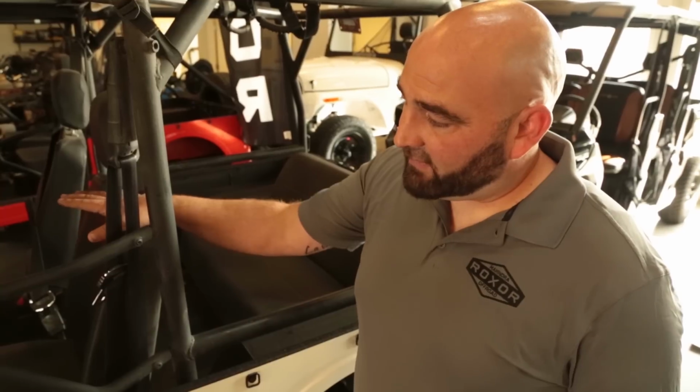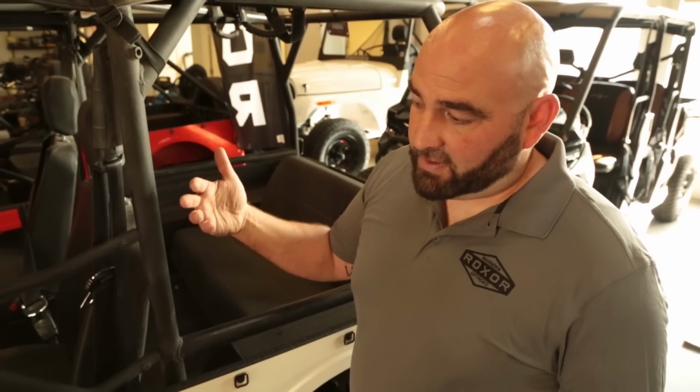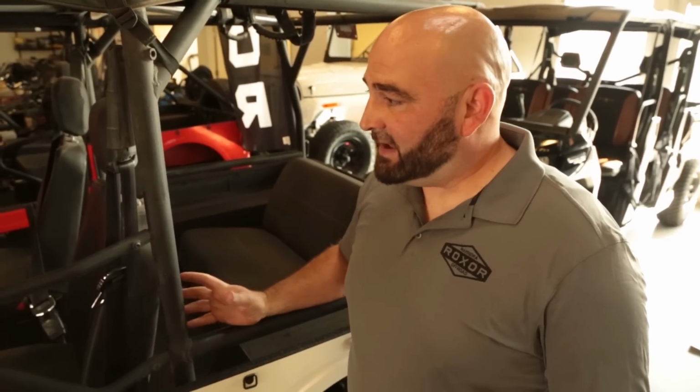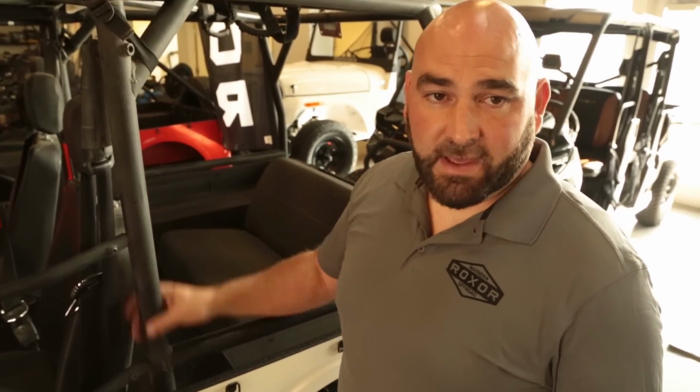The nice thing is the transfer case is 2-to-1. So in 4 low, you can literally let your foot off the gas, let the clutch out, and this thing will crawl up a wall. It does not die at idle. It produces a lot more torque than any of these other things at 4,000 RPM.